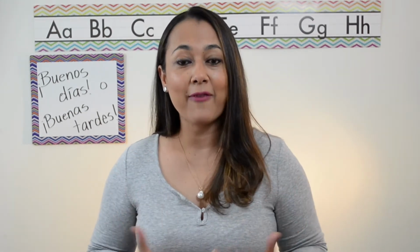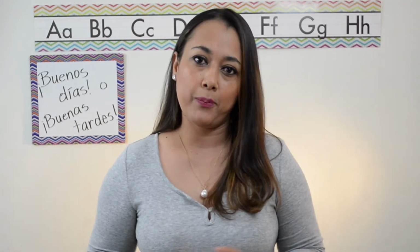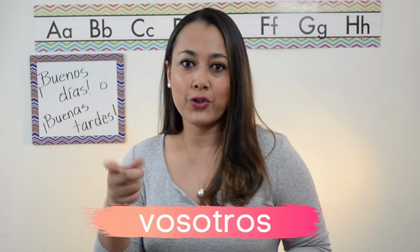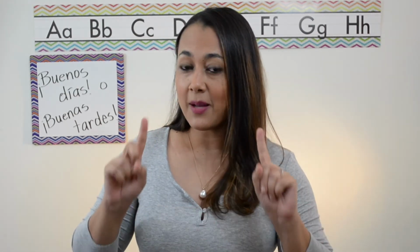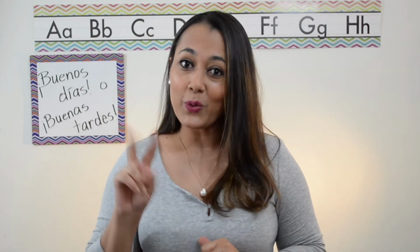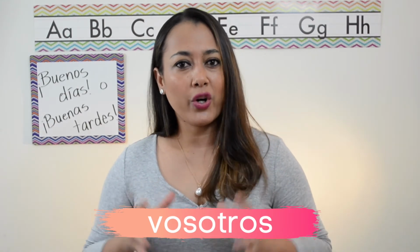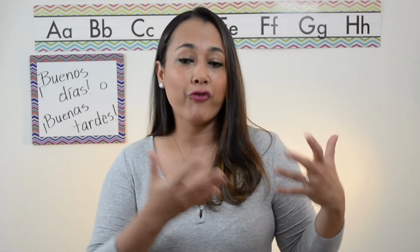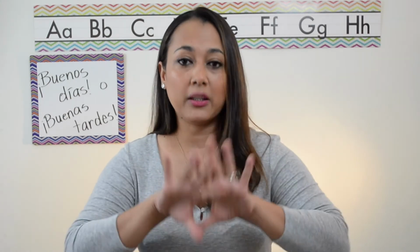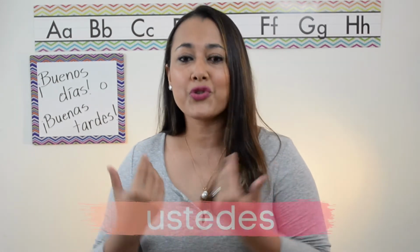And we also have words that we use when we refer to plural, to more than one person. We use the words vosotros and ustedes. But here is something more interesting about these two words. The word vosotros is mostly used in Spain. So if you are in Spain, you will hear this word vosotros. That means you, but plural. But in the rest of Latin America, we use the word ustedes.